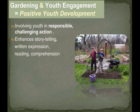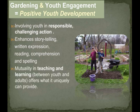Reading and comprehension have been shown to increase dramatically for children who have been working in gardening. Overall ability to pay attention and to sit still after they've gardened has been really important. And it's a really nice environment to create this mutuality between the youth, between the teachers and adults and other people working in the garden, really creating a nice synergistic relationship between everybody involved. It's a very, very unique opportunity, something that really encourages positive youth development, which I'll talk a little bit about.